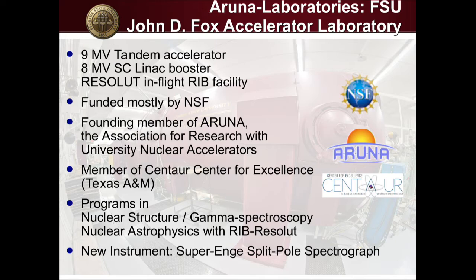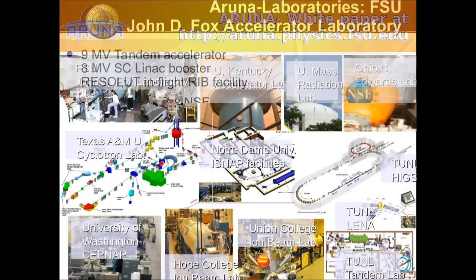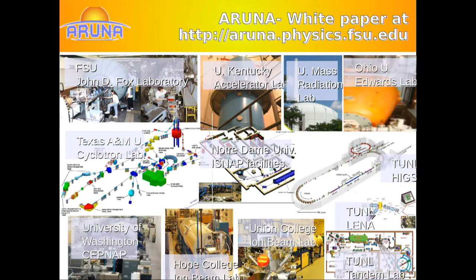Aruna, of course, was something that we were involved in from the beginning, and we are very happy to see that now it's a thing. Over the years, we have now had this represent the university facilities at these types of meetings. We have at Florida State programs in nuclear structure and nuclear astrophysics. We have a strong program in gamma spectroscopy, which is getting even stronger now. And we're also pursuing topics of nuclear astrophysics with stable or with radioactive ion beams. We have our own facility there. One of the new facilities we have is the Super Angus Split Pole Spectrograph, and you'll hear about that in a second.